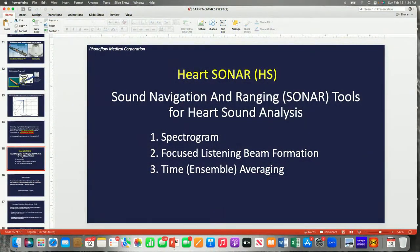So what does sonar bring to this attempt to diagnose coronary artery turbulence caused by a blockage? It brings something called a spectrogram. It brings another tool called focused listening, which is made possible by the array of stethoscopes that we talked about, and I'll give you an overview of that technique in a moment. And it brings time averaging, statistical time averaging.